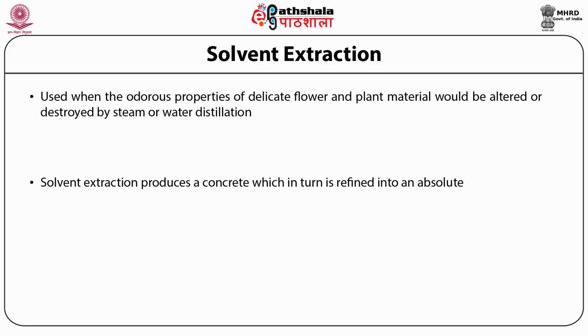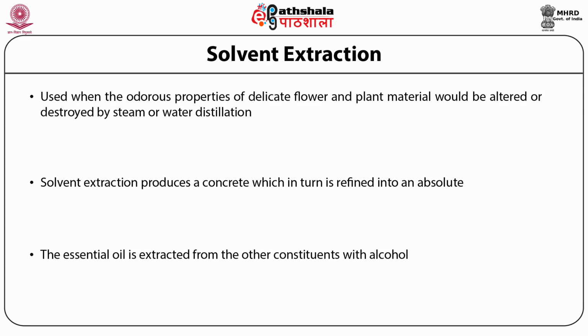To produce a concrete, the plant material is gradually saturated with a hydrocarbon solvent. The solvent dissolves the plant's constituents, including essential oils, fatty acids, and waxes. After the solvent is distilled off, the remaining constituents make up the concrete. The essential oil is extracted from other constituents with alcohol. The fatty acids and waxes are not alcohol soluble, so they are left behind. A secondary distillation then removes the alcohol, leaving the absolute oil behind.